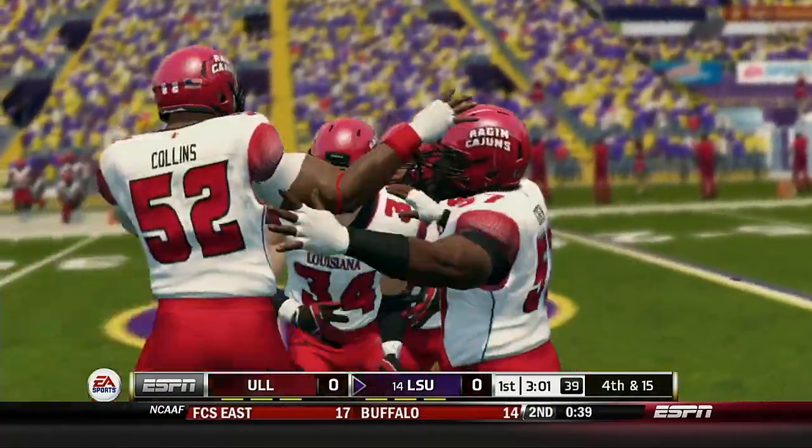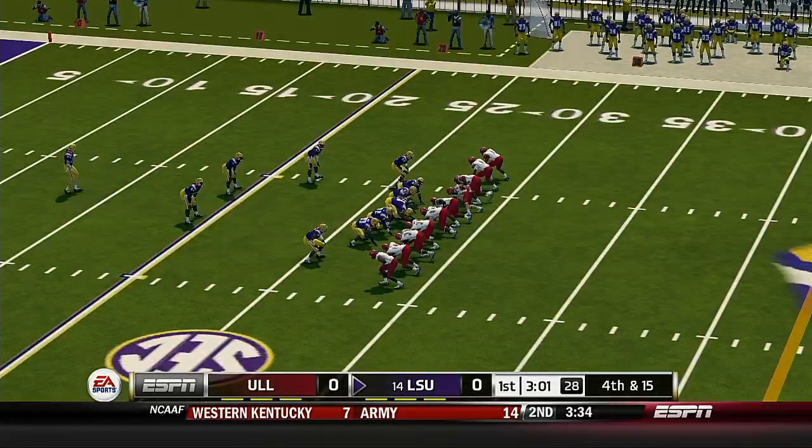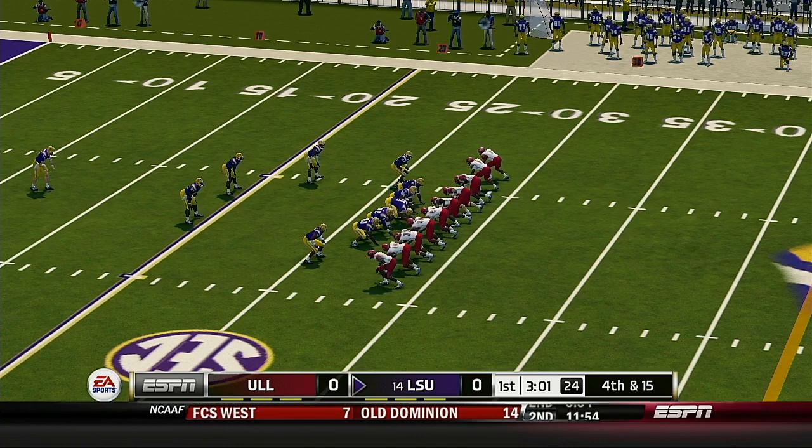Situation. The defense held their ground on that play. The quarterback just wasn't able to find any open receivers. Browning to punt.